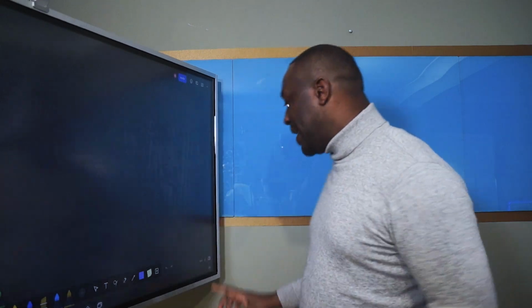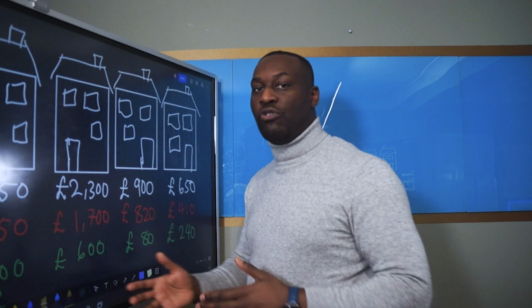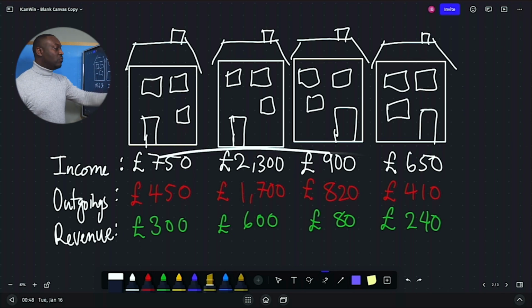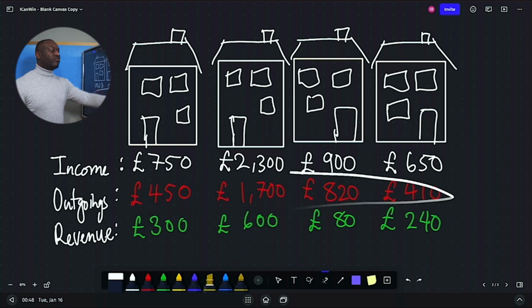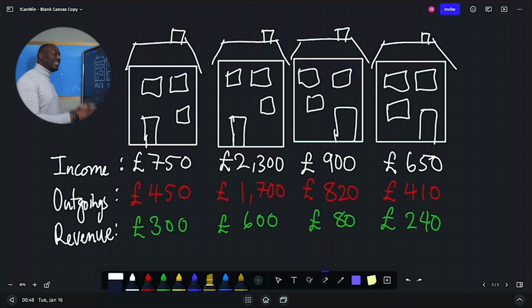If we take a look at this example, we get to see exactly what this might actually look like for you. Here's how a portfolio of 4 properties, which on paper look to be poorly performing, can be fixed by a simple change in a product. If we take a look at this portfolio of 4 properties, we can see the revenue of income from each property, with the outgoings from each property, generating this revenue from each property. It's clear to see that this particular property is radically underperforming.